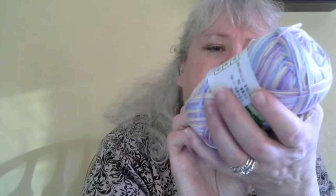So these are the 3 yarns that I have chosen. Let's see if you can see this really well. This is stuff I got off of eBay. I can't even begin to tell you what it says because it's written in Chinese, but I'll let you see. It's got a picture of a baby on the front.